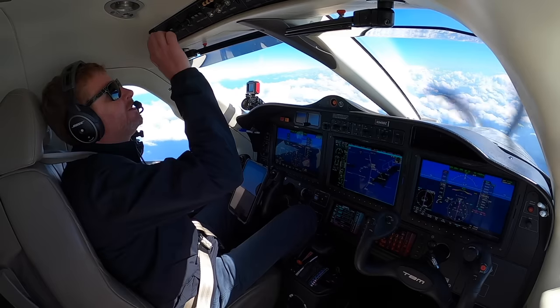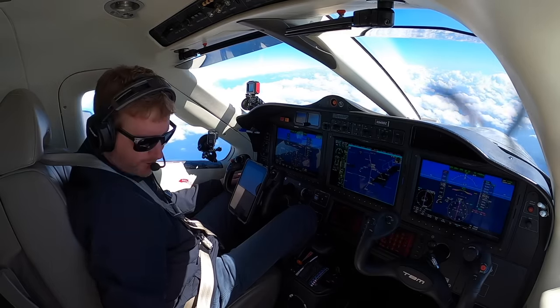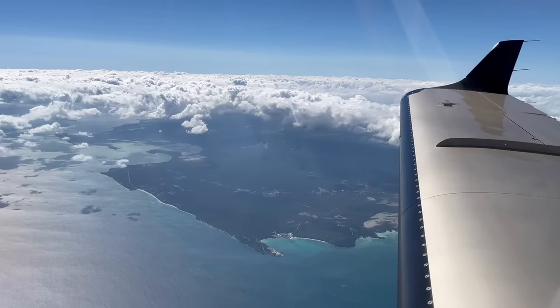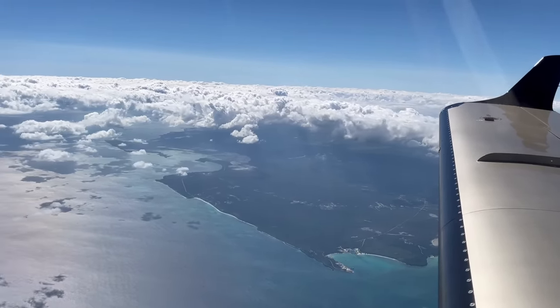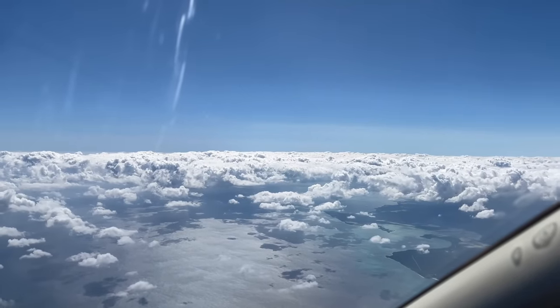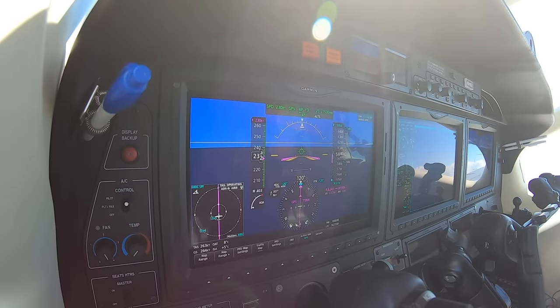Coming through 10,000 feet. Pressurization is checked. And looking off the right wing, that over there is Andros Island. It's a very big island out here in the Bahamas. And straight over that direction, that would be where that submarine training area is. 1,000 to go.